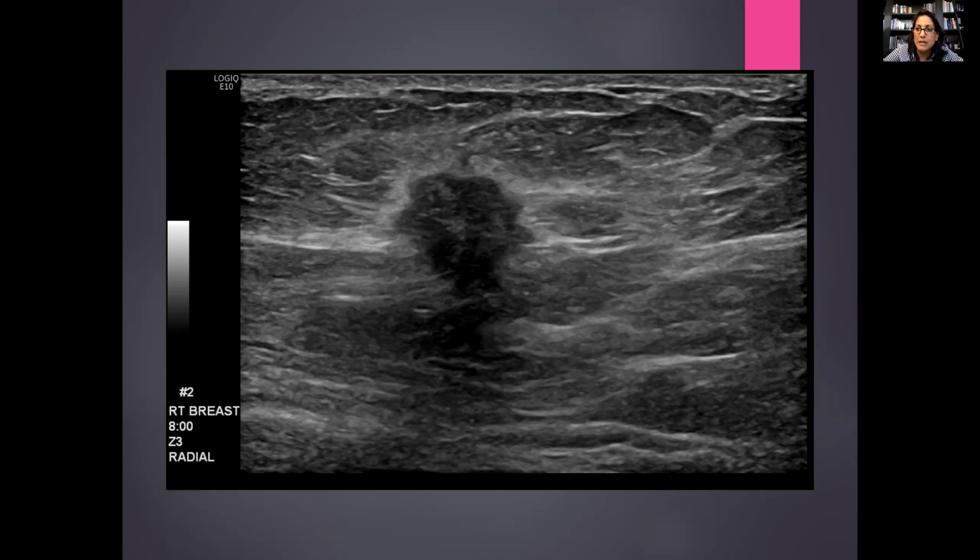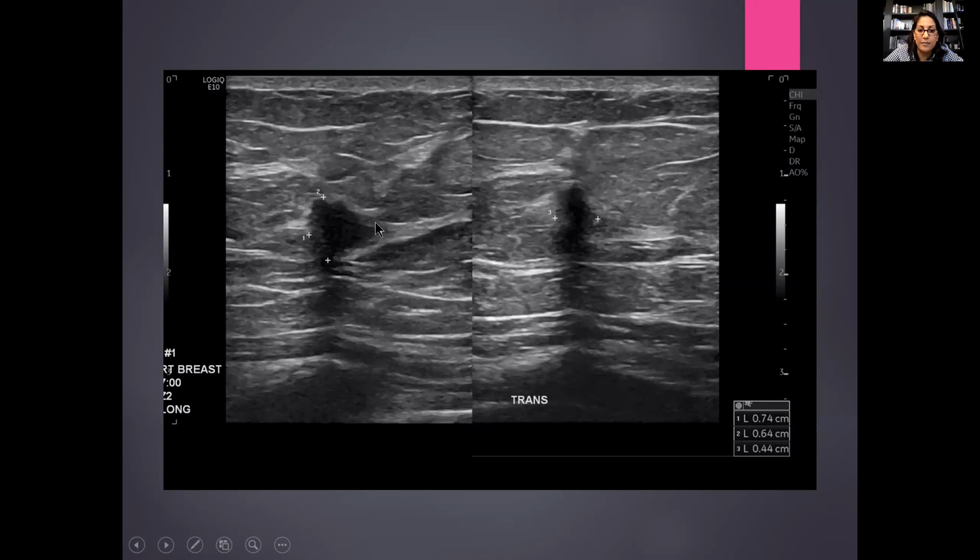Does it look like that cyst that I showed you? Yep, there's shadowing, exactly. Safa's right, there's some shadowing. This is not smooth like the cyst, okay? It's a little bit of a lobulated mass. And so this does not look like the cyst. Here is the other mass. Remember I said there was a smaller mass too? So we looked for both of those in the right breast.